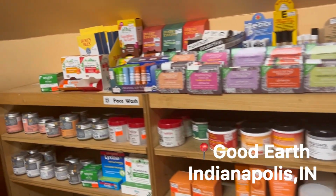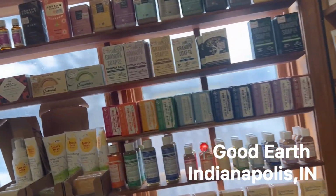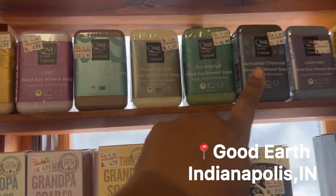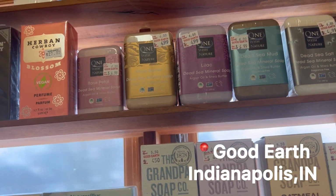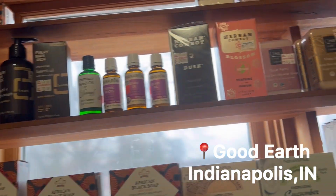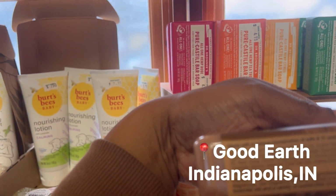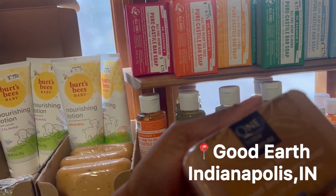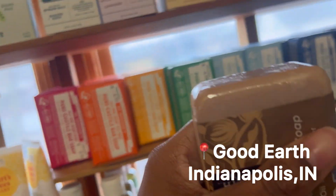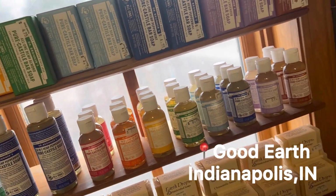But one thing you don't want to do is overload your skin with a whole bunch of different products. For me, I learned that the hard way, and I ended up breaking it out. So the soap that I normally use, y'all, is the activated charcoal. I want to get a shea butter one. I need something to help with brightness of the skin. So shea butter is good. Argan oil shea butter. I'm gonna get this, and I'm still gonna get my activated charcoal soap too.